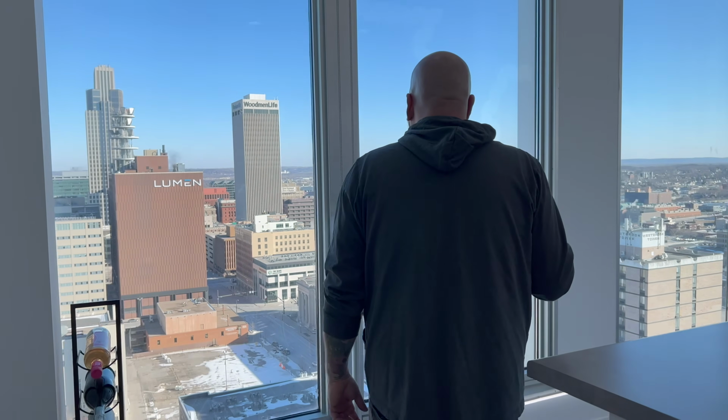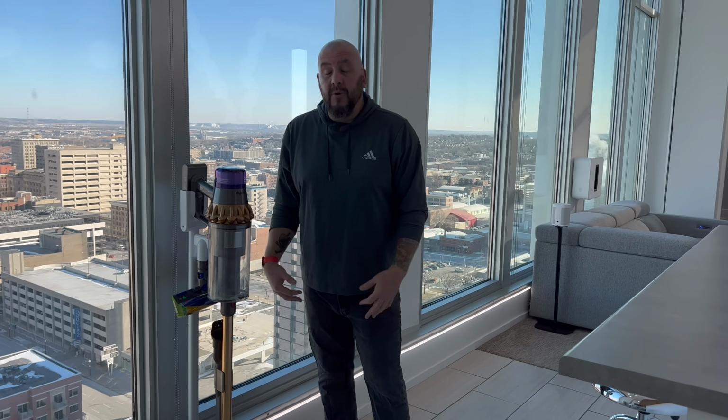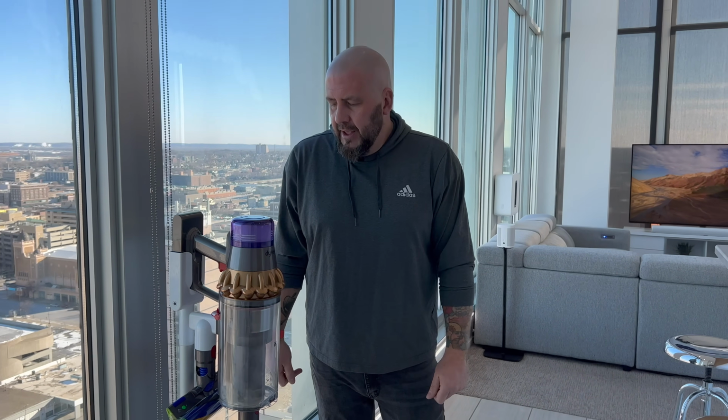That's the kitchen. And then over here, kind of an extension of the kitchen. We just did a video on this bad boy, which is the Dyson Outsize Absolute Plus vacuum. Go back and check out that video. I will say that we're going to do a full review of it. I absolutely love it now that we've used this thing a bit.